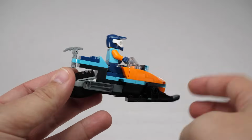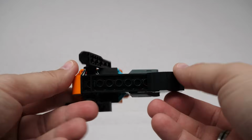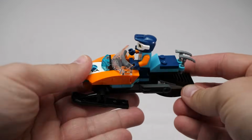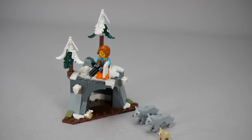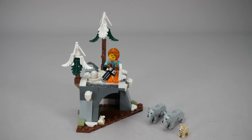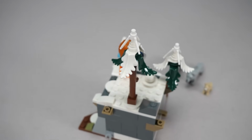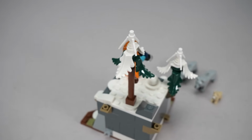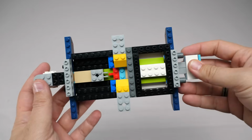The first is this cool little snowmobile. Not much to show during building as you can pretty much see the whole structure, nothing complicated. I like the imitation of the truck at the rear. The next one is this little cave. We have a photographer minifigure with a map and also 3 Arctic wolves. They look adorable. I really like the structure of the trees. These elements used upside down were first introduced in the Rivendell set in 2023. And now we can build the truck.